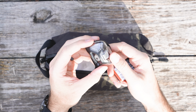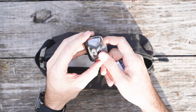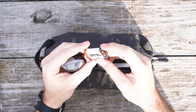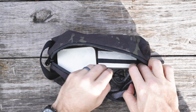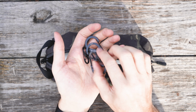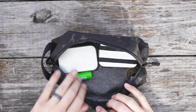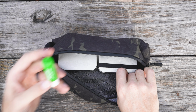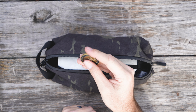I have a backup headlamp from Petzl. I keep 3 or 4 of these between the van and my bags, along with the rechargeable core battery. I have a handful of Night Eyes S-Beaners of different sizes. Bit of Vaseline. Challenge coin from my final military school.